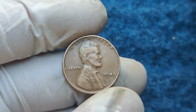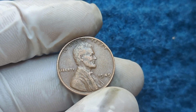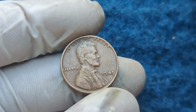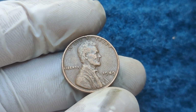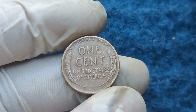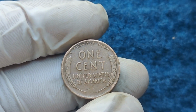Now, back to our 1949 no mint mark gem. If it's in good shape, you're looking at something with a value that makes you want to double-check your change jar every night before bed. We're talking about anywhere from a few $100 for ones in good condition all the way up to $1.6 million for a pristine, uncirculated one. Talk about some serious coinage.